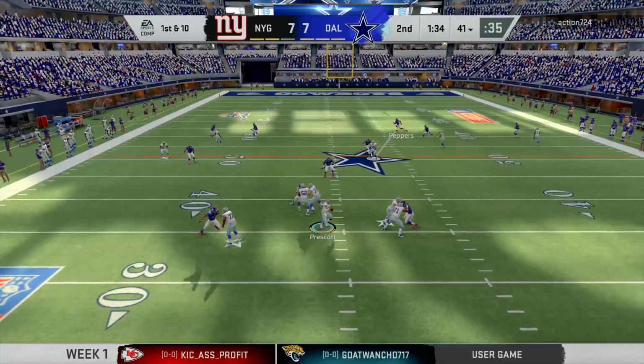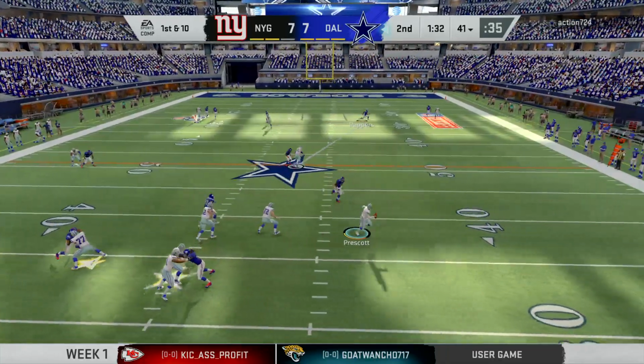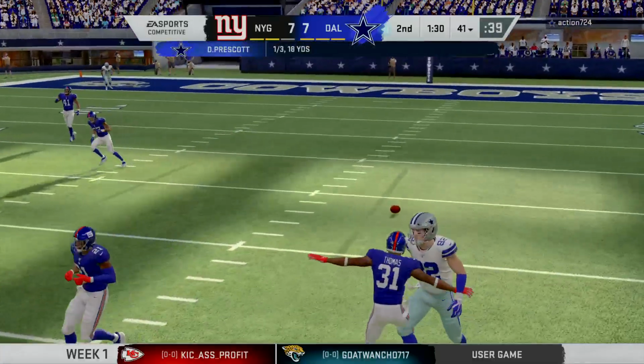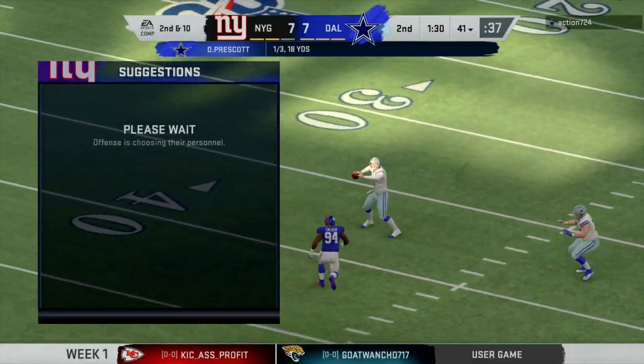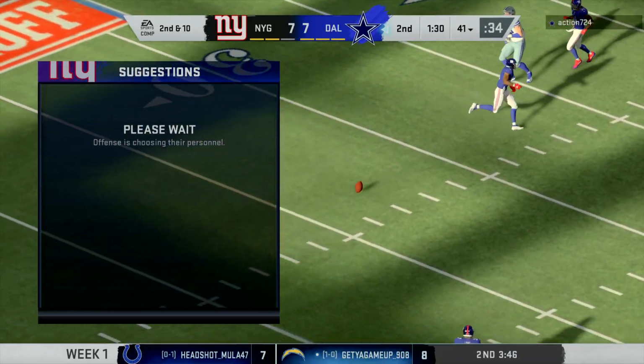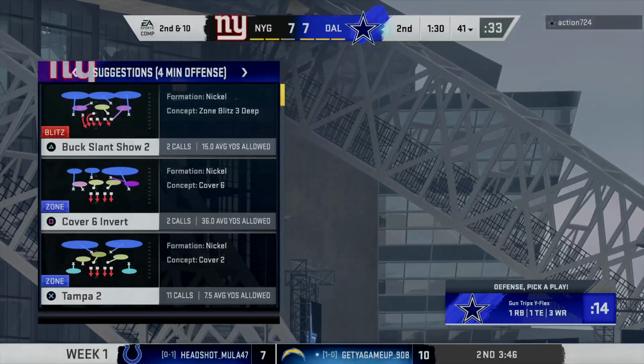Prescott on first down. Flush to his right. And that is incomplete. Showed off the arm strength there, but to no avail. Second down. Jason Witten, the intended target. And that'll bring up second down.